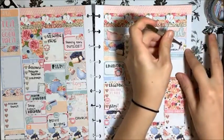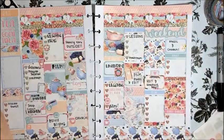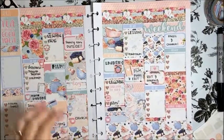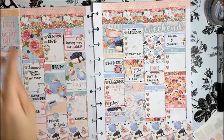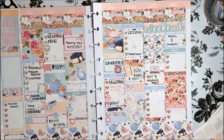Look, he's getting up. It's like almost perfect timing though, so that's great.